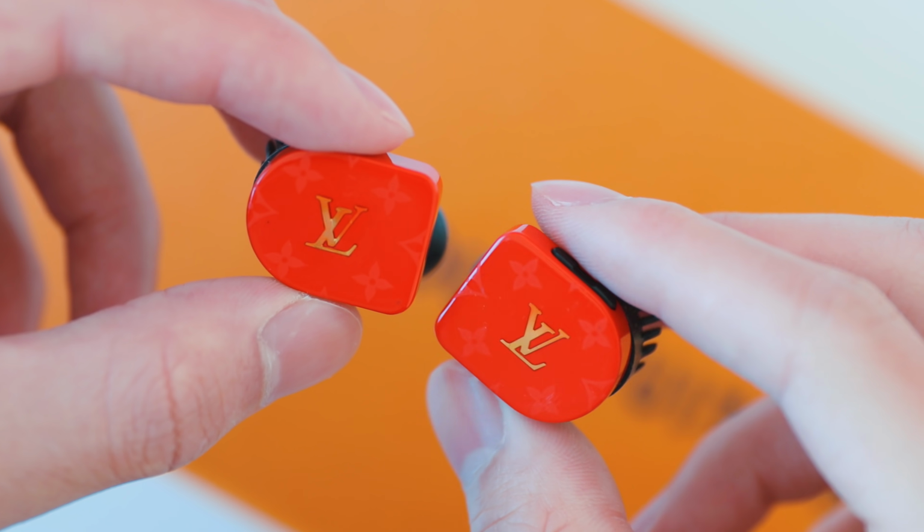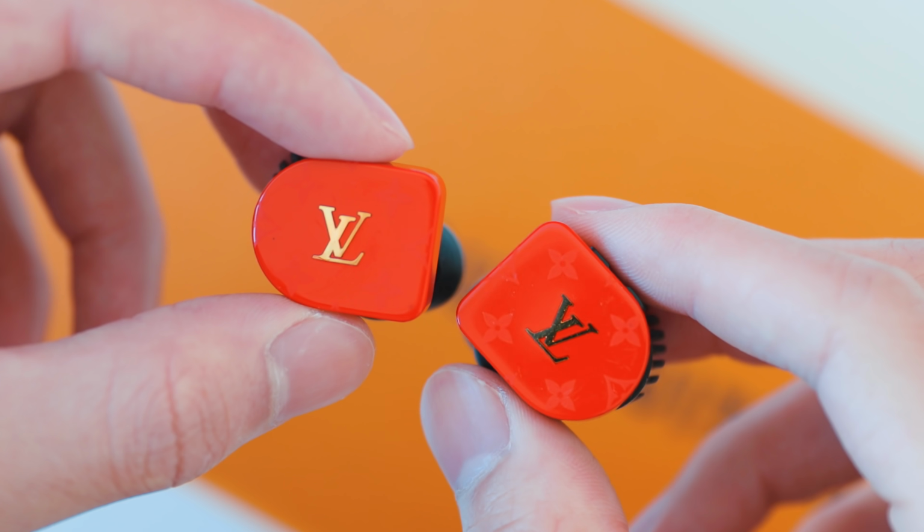But as always, I thought it'd be pretty fun to see these for myself and see what they're all about in terms of the build quality, the sound quality, and just what $1,500 in a collaboration from LV will get you. But now let's get some reactions from some other people on what they think of these $1,500 earbuds.